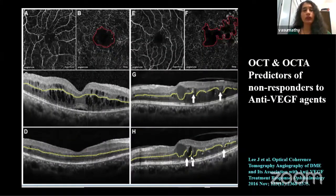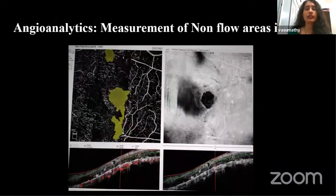So this is again from Lee's article. You can see that in this patient, the deep capillary plexus has a very regular FAZ in contrast to an irregularly enlarged FAZ in this patient. And the outer plexiform layer is very much intact here, whereas it is partly disrupted here, as shown by the white arrows. This patient did very well with anti-VEGF. This patient has not done so well following an anti-VEGF injection. So you could consider steroids in such patients.